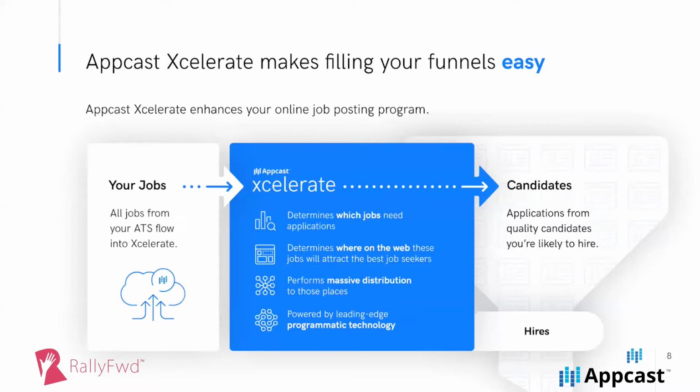How it works is that through a super easy integration with your ATS, your jobs flow into Accelerate. Accelerate then determines which jobs need applications, where on the web these jobs should go based on that huge repository of success data, and then distributes those jobs to those sites using best-in-class programmatic technology. Applications from candidates that you're more likely to hire then flow back into your ATS. And the best part is, companies only pay when someone applies.